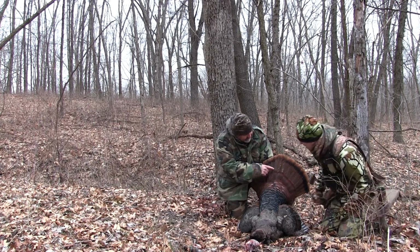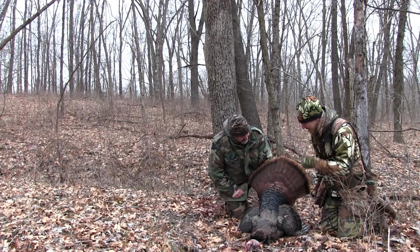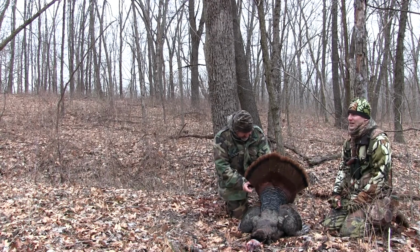That's some unique white marks on his feathers there. Heck yeah.